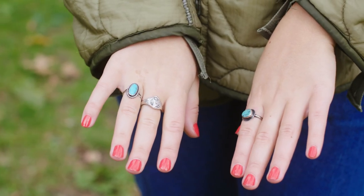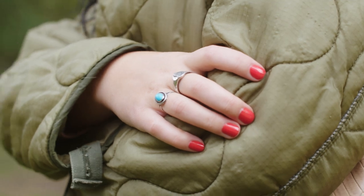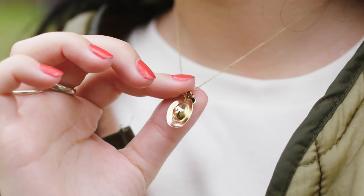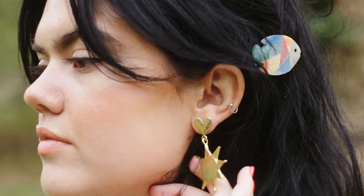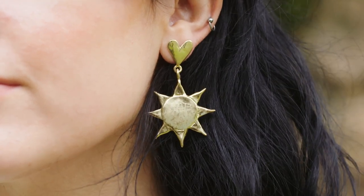My turquoise rings are my favorite. One is my grandma's, and the other one was recently given to me by my sister. She lives in Santa Fe, New Mexico, I got it for Christmas, so I love them both. My necklace is from Garbage NYC, which is one of my friend's brands. It's using recycled metals, which I think is really cool, and it's a cowboy hat, so it kind of reminds me of home. My earrings, I was drooling over these earrings for months, and they are by the designer Luini.